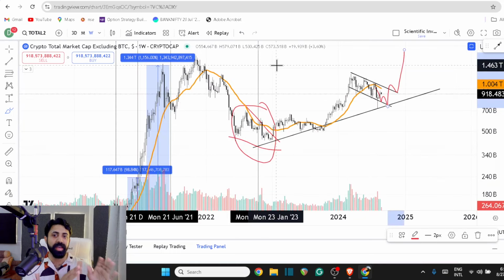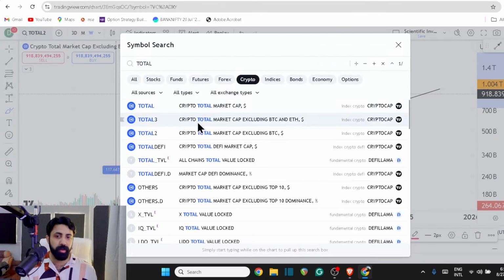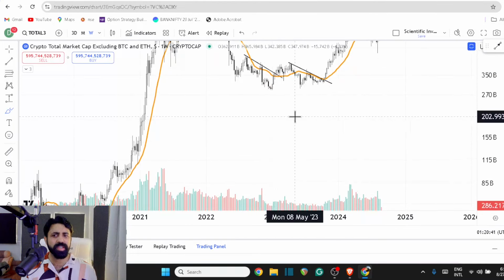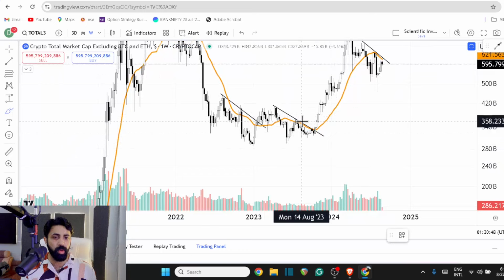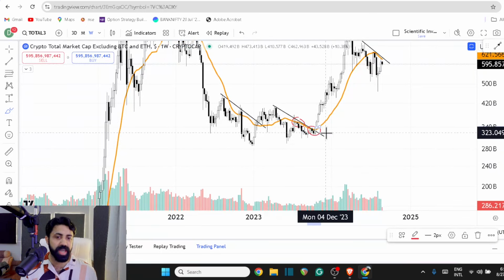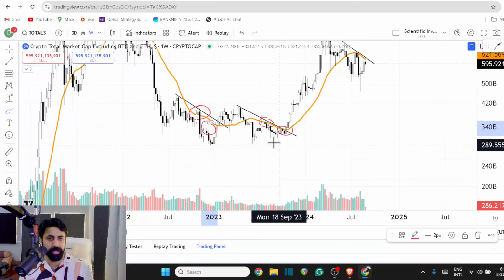This is not alts excluding Ether. This is including Ether. So you see a lot of bias towards Ether chart. You can go in and remove Ether from that equation and then look at the price structure. But it's almost similar. And it also gives you a clear pattern that you kind of get rejected below that trend line, above that moving average, or flirting with that moving average a couple of times. So you do get to see one attempt, another attempt getting failed.